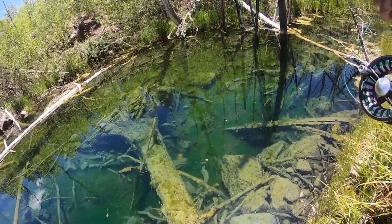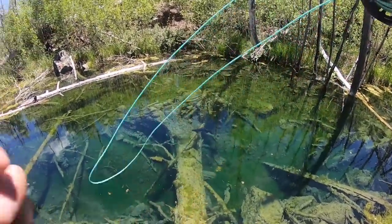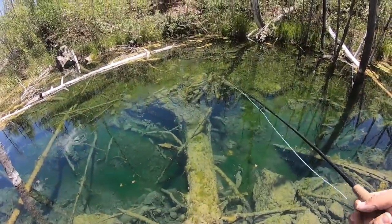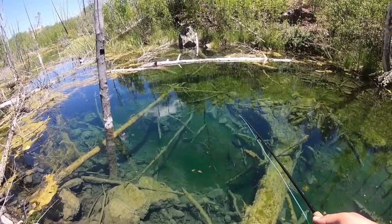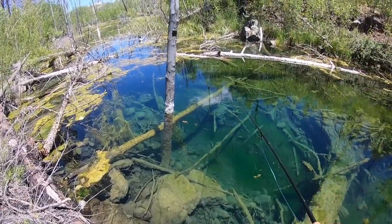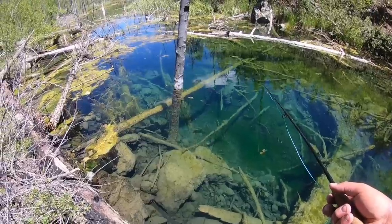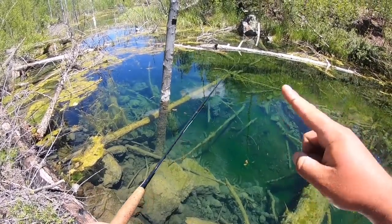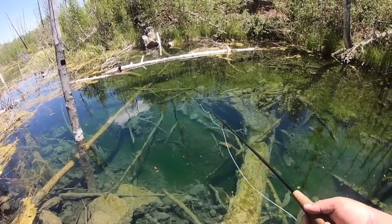Got him, got him. There we go, fish on, fish on, fish on. Finally, dude, beautiful tiger. No, he popped off. He's just sitting right there. You've got to be freaking kidding me. Dude, I've been fishing for 3 hours, and I have caught one tiny little fish. Got to be kidding me, dude.